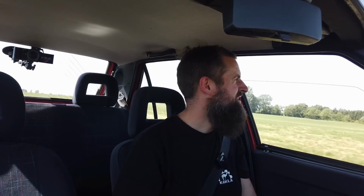I haven't read up on the model range, and I don't know which was the fastest Favorit models. I presume you could get a 1.1, I guess. I don't know if there was anything bigger, and I'm pretty sure there were no GTI models, unfortunately. That could be fun.